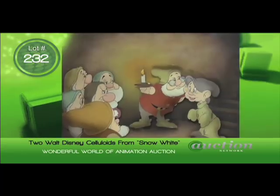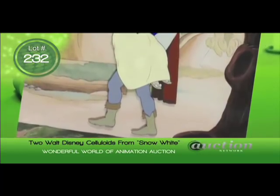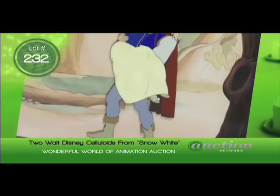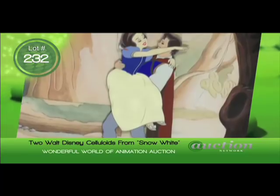This has a watercolor background, and it shows Snow White in the arms of the prince. And what's great is that it's in the mat, Frank Thomas and Ollie Johnston, again, two of the nine old men, major early Disney animators, both signed it.